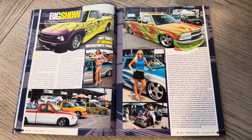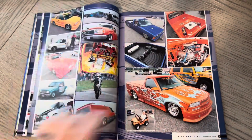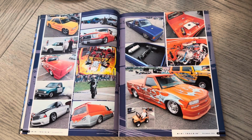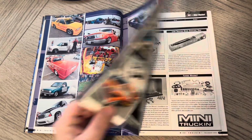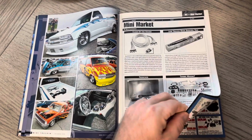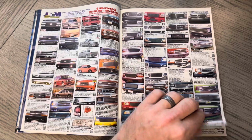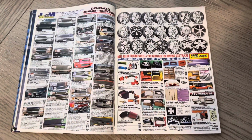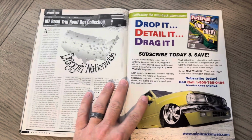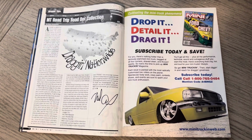The BigShow. There's that really cool S10. Good show coverage. Nice quality photos. We're going to go through all these issues. I can't believe we're already at, what did I say, 156. It's pretty crazy. We've got to get to 2014. And for those that are asking or wondering, Mini Truckin Magazine is set to come back next year in 2014.